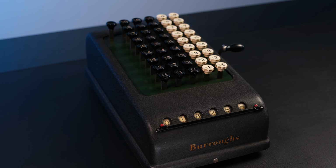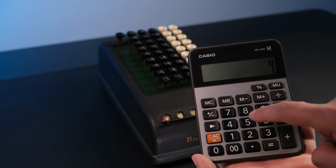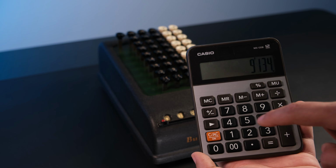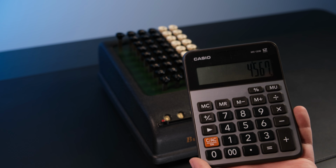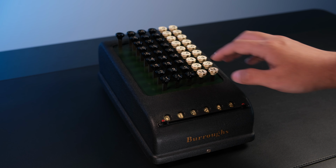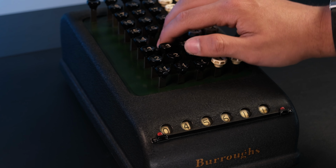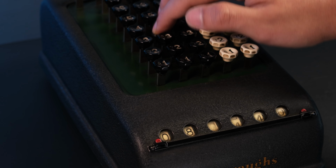Now that's even possibly faster than modern calculators, because in a modern calculator, I still have to do 4,567 plus 4,567. So each time you have multiple inputs, whereas here, it's just boom, boom, boom, boom, boom.